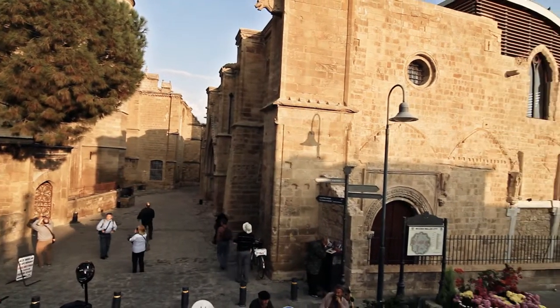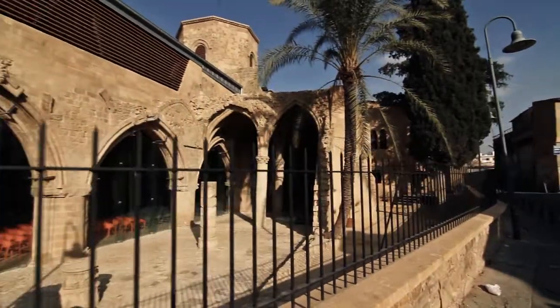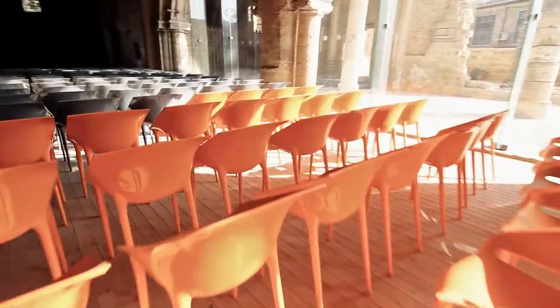The two-phase restoration of the monument turned out to be one of the most successful projects implemented by UNDP PFF, and in 2009 was awarded the prestigious Europa Nostra Prize for Cultural Heritage in Research category.